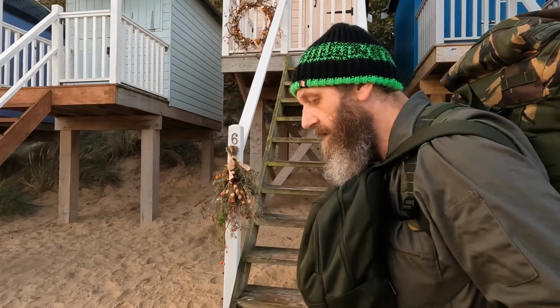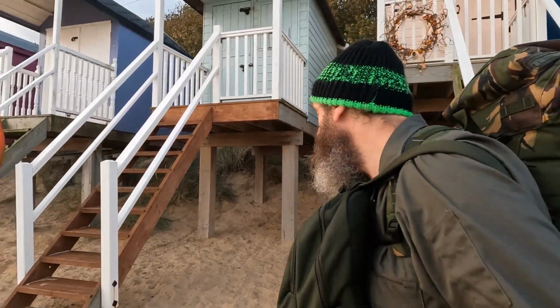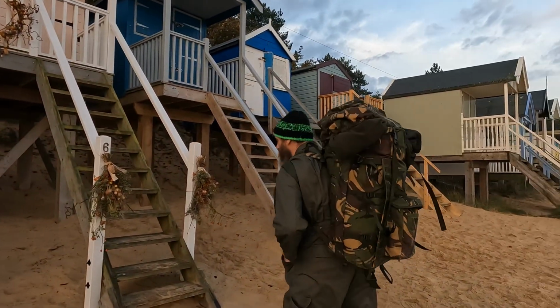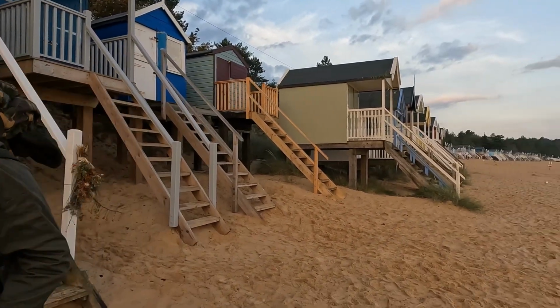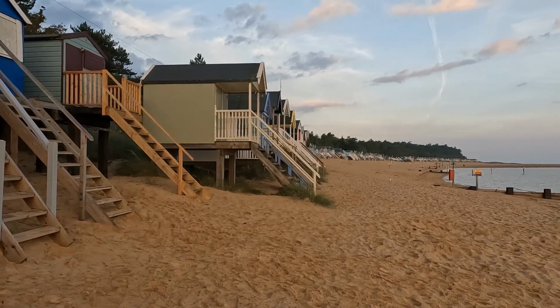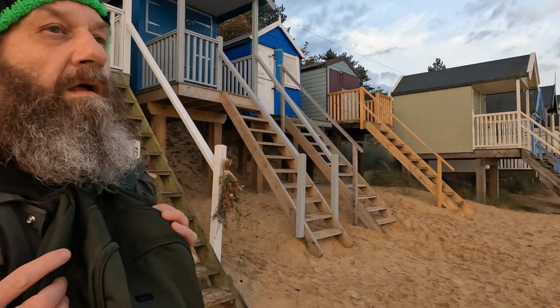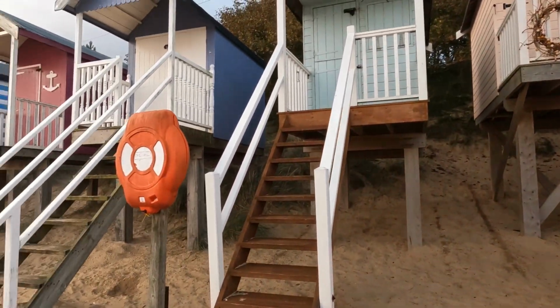I've never seen the sky like it. Yeah, there's very little light pollution, so the stars here last night, once your eyes adjusted to the light level, it was fantastic. And as you can see, I probably can't see in the distance there, but there looks to be about 100 beach huts all around the coast here. So you can rent them.